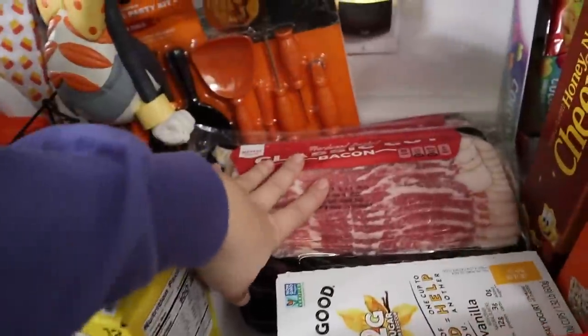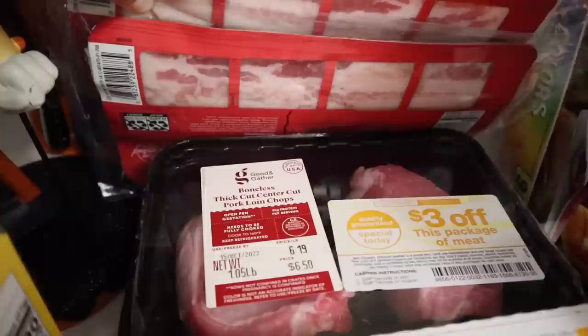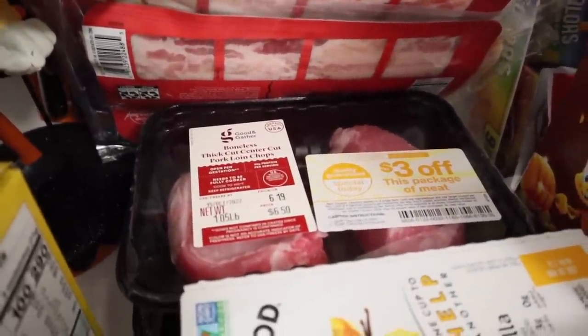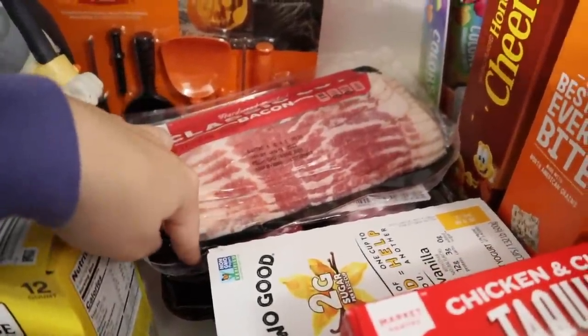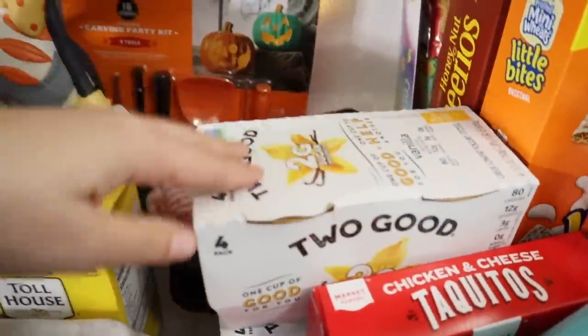They're really good. We got two packs of bacon back here, and then also some thick cut center cut pork loin chops. That is such a mouthful. They had $3 off stickers on them, so it was $3 per package, and they're super thick. So I usually cook those like steaks, and they'll just be a really good weeknight dinner this week.